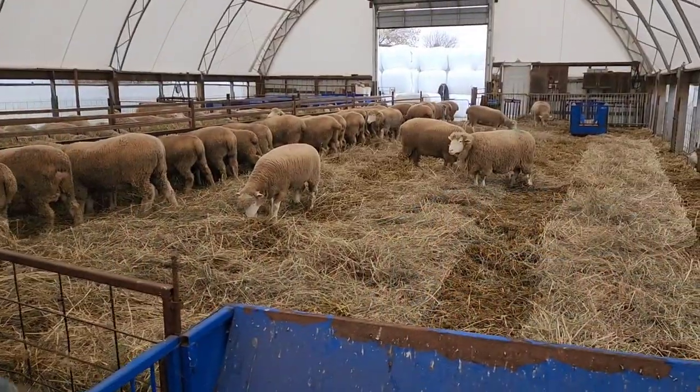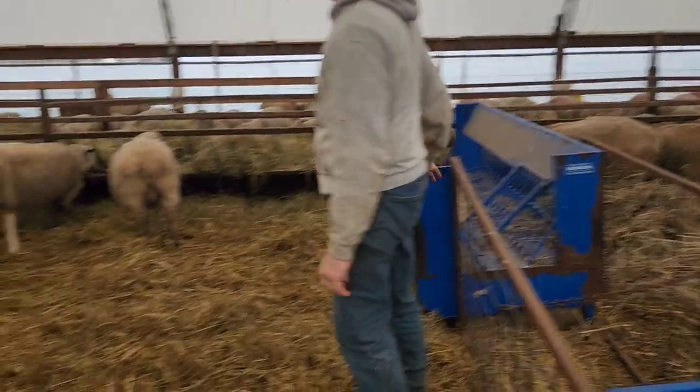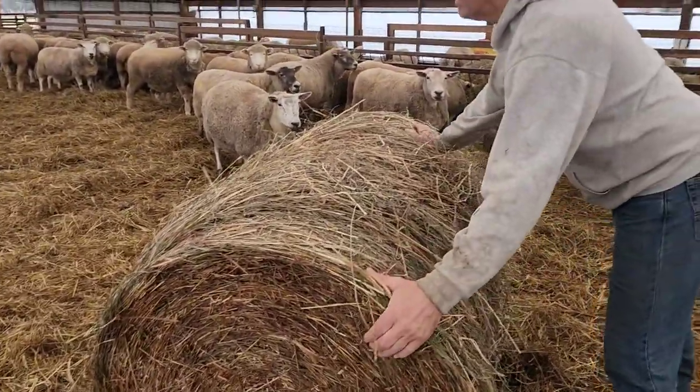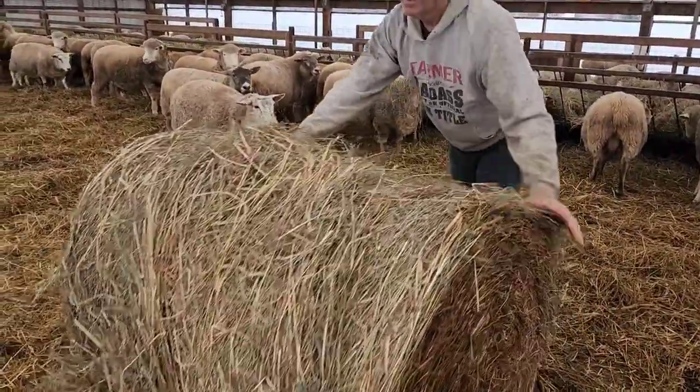So the first half, they've got their straw. They're gonna be much cozier today on this miserable day. We're gonna roll out this, and then somehow we're gonna get into the little lambs with mayhem, probably.